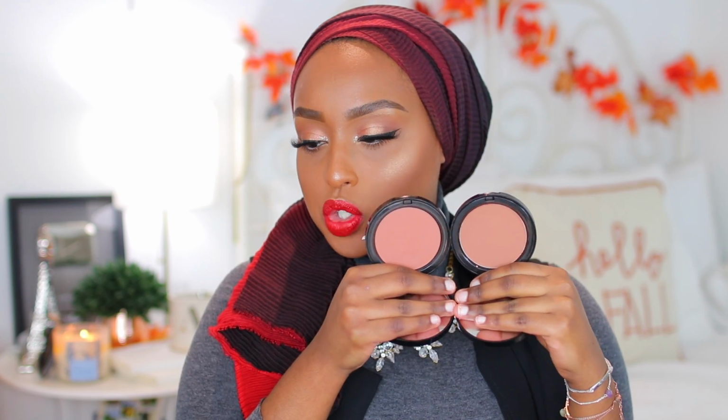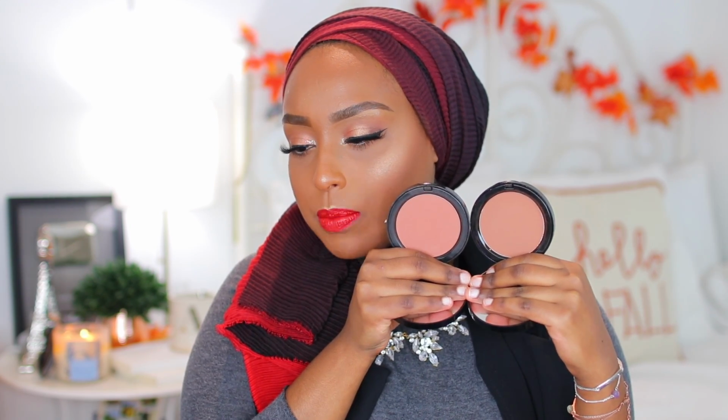So dark number 3, which is the one with more of a red undertone, looks amazing in the summer. But since I am getting slightly lighter, which always happens in the winter time, I opted for deep number 4, which has more of a golden undertone, not so much red. Maybe you're able to see it on camera, I'm not really sure, but in person you can definitely see the difference.